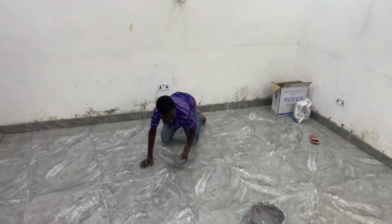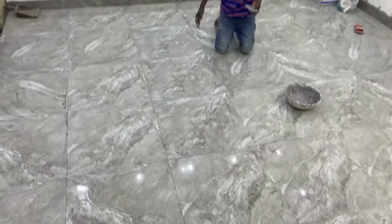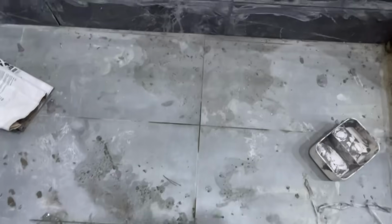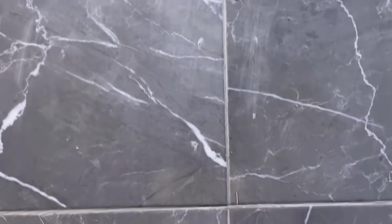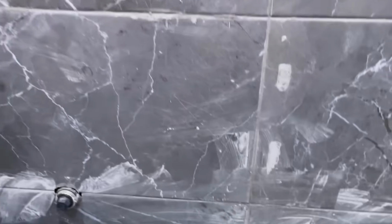So my man, maybe as I said, the method that the Chinese and other Asian countries use, I applied it on two of my tiles. So why not? It's a very, very good procedure, and I'm really impressed with this kind of screening on the tiles. This is the best way to finish the tiles.